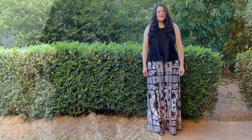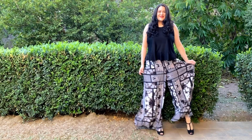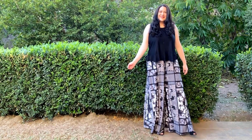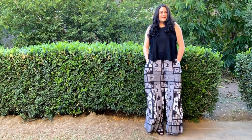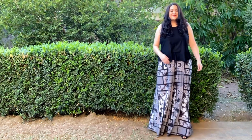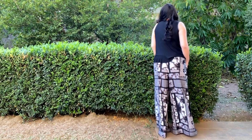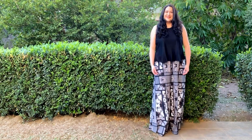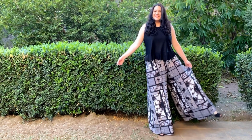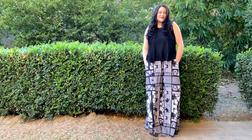So nice. Here you can see me wearing both my garments, my Yours Truly tank and my Palazzo pants, but let's focus on the pants for this one. You can see they are full length. I am wearing heels because that is how I would wear these. I would always dress up to wear these pants. And they are nicely semi-fitted at the back, but you still have room, and the leg is just so nice and wide and flowy. I'm just moving my leg in a silly way so you can see that they are pants and not a skirt.